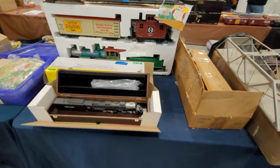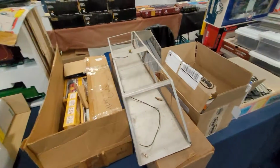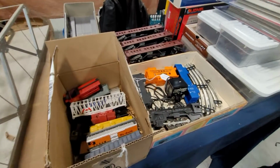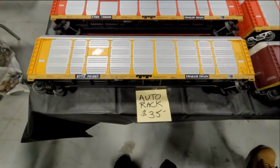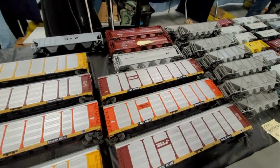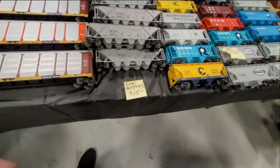Next up, we have the train doctor, and the train doctor was in the house, and he was selling some O-gauge trains pretty cheap, which we'll get to here in a little bit. But we'll just pan around and see the stuff on the front of his table. I can say I do recognize this stuff. Those are MTH Premier auto racks for $35 each. Okay, they don't have the box, but so what? For $35 a piece, I'm not going to cry over not having a box.